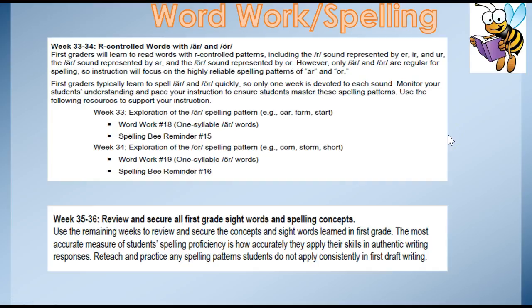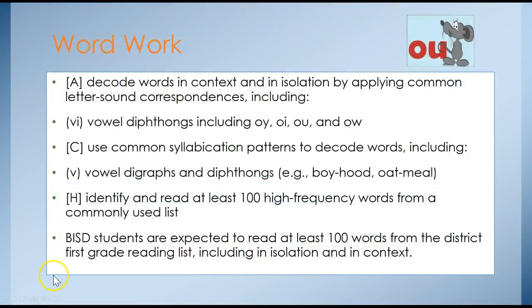So let's take a look at word work. Weeks 33 and 34, as you look at your English word study, is R-controlled words. You'll be looking week 33 at exploration of the AR spelling pattern, and then week 34 of the OR spelling pattern. And here are the word work and the spelling bee reminders that you are going to be doing. Then weeks 35 through 36, you're going to review and secure all those first grade sight words and spelling concepts. So going back, looking at all of the spelling concepts that you've had for the year, what kids really need more time working, securing those patterns and those rules and those sight words.